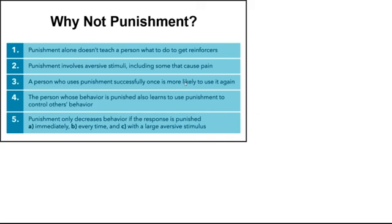That is a big thing. I actually spend an entire chapter talking about punishment in one of the learning classes that I do. So it's an issue. But that's what we'll say for now.